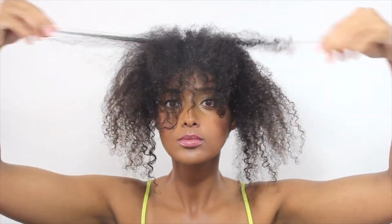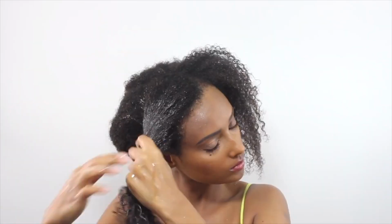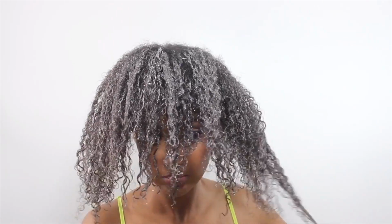And I used to use this treatment a lot when I had relaxed hair, and I remember it stopping the breakage. I remember making my hair feel really strong after that. So I did a video on that, and when I first used it, I didn't really notice a difference, but I thought to myself, go ahead, keep trying it out, and eventually, hopefully, I see some results.